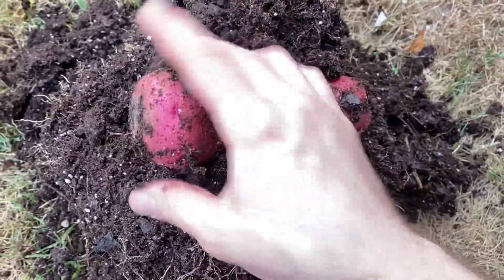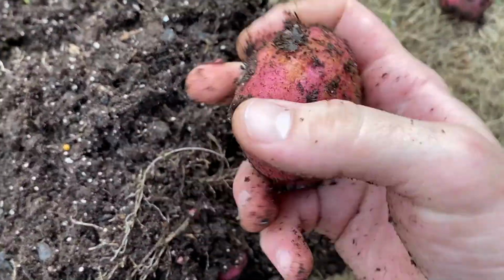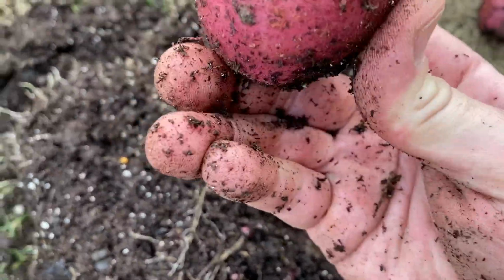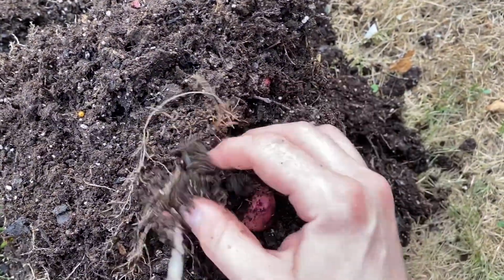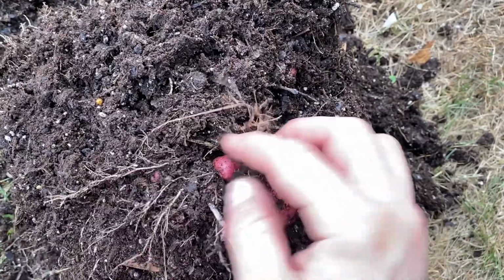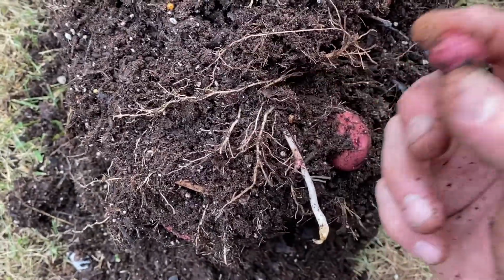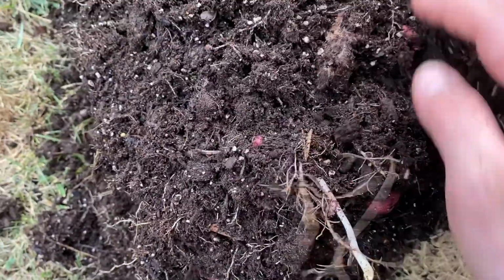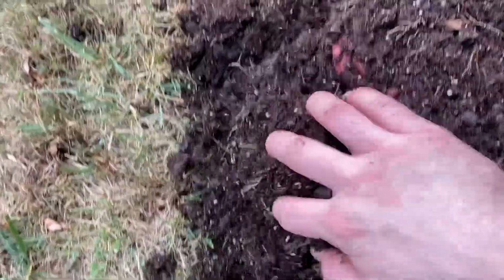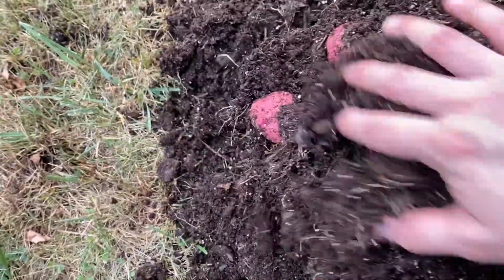All right, we're getting some potato action. There's 1, 2, look at these beautiful purple potatoes. Red potatoes, whatever color they are. Now looky right here. Look at those, these guys. So now we know there's still potatoes, they're still growing. I didn't have to cut all these back. I could have left it, so we know for next time.